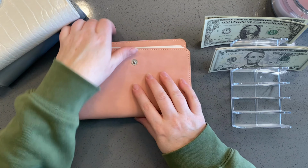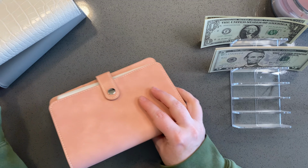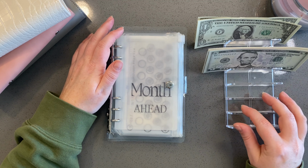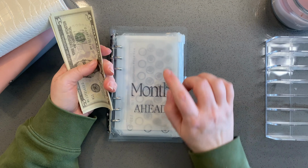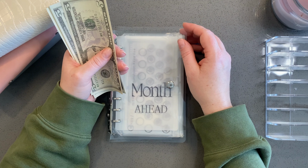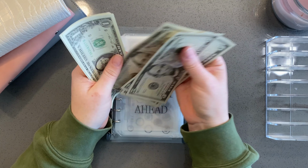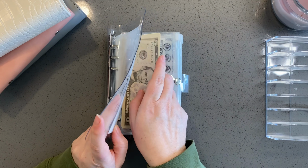Okay. And then month ahead is getting 53. So that is what I should have here. And this is my month ahead binder. I'm going to just make sure that I have the right amount of money here, but we're actually going to stuff my month ahead binder in a different video. We'll do my month ahead and my travel binder in a whole different video because I feel like this one's already kind of long, and honestly, I'm running out of time. I gotta go to work, so we'll do it later. 5, 10, 15, 20, 25, 30, 35, 40, 45, 50, 1, 2, 3. $53 is what I need for month ahead. I'm just going to throw that right here in the front of this binder.